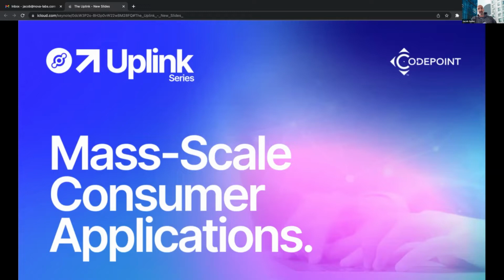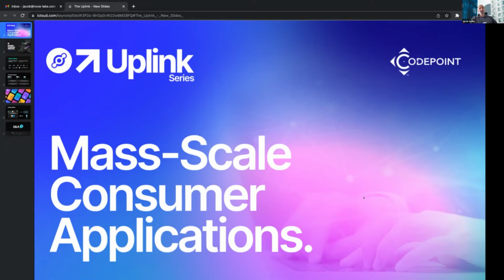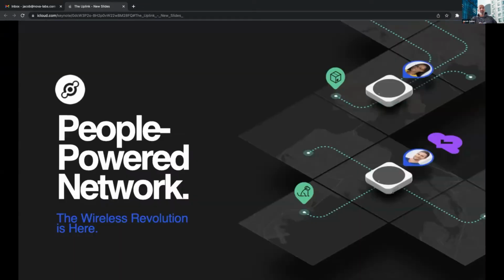I'm going to talk about some mass scale consumer applications using the Helium Network. I'm sure they're going to talk about a lot more than that too, but that's just my cover slide. I'm Jacob Swen, marketing manager with Nova Labs, the founding team behind the Helium Network. And before I hand it over to the Codepoint guys, I'm going to do a little background on Helium in case some of you may not be super familiar with the network, but I'll keep this brief.